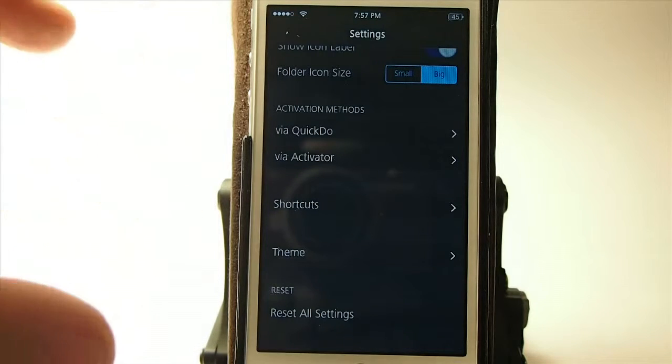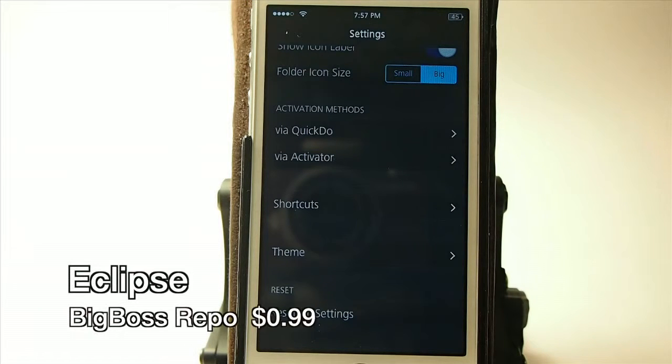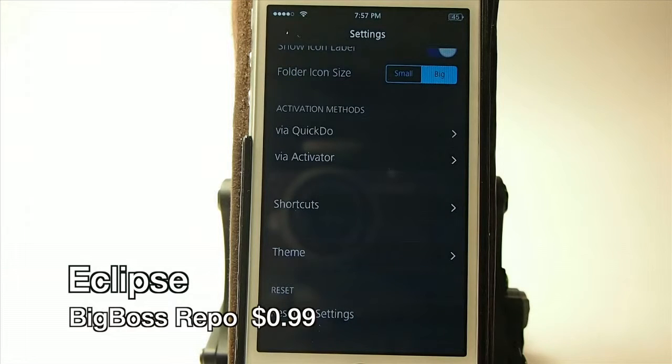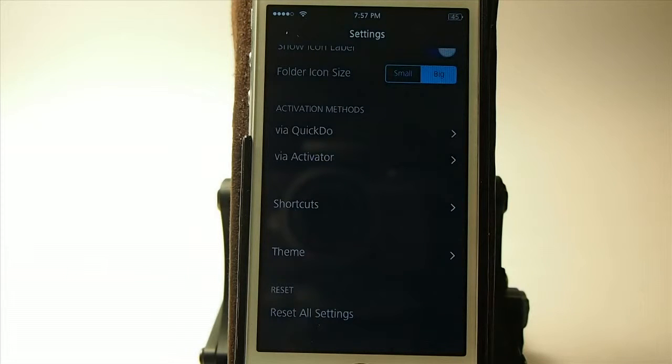But keep in mind, guys, this wouldn't be black, but I have Eclipse enabled. I was going to show you it next, and it's 99 cents too. And what this does, as you can see, it keeps from blinding you in the dark if you're using your device. Everything that normally was white will be black. It just flips the colors, and it keeps you from having all that glare at night. It's definitely worth its weight in gold to me. I really enjoy the Eclipse.